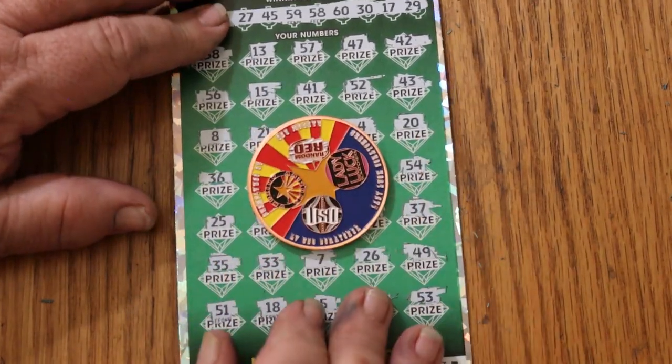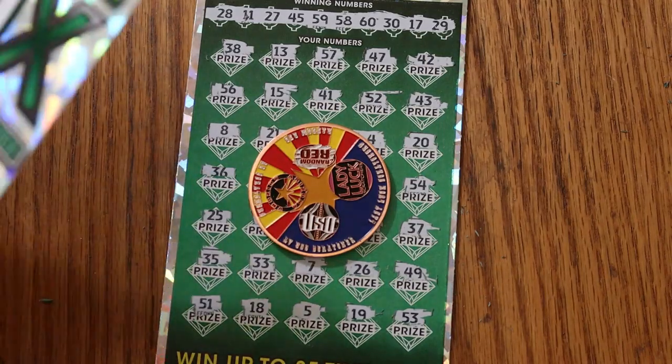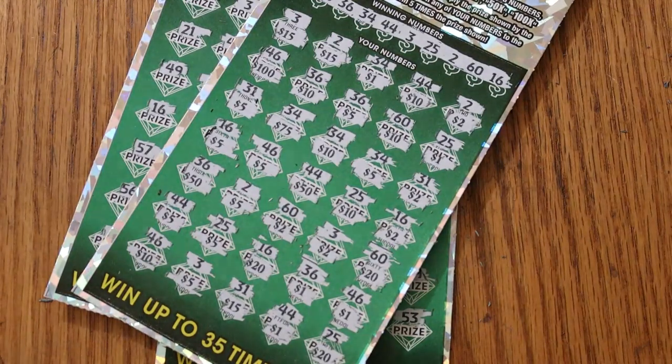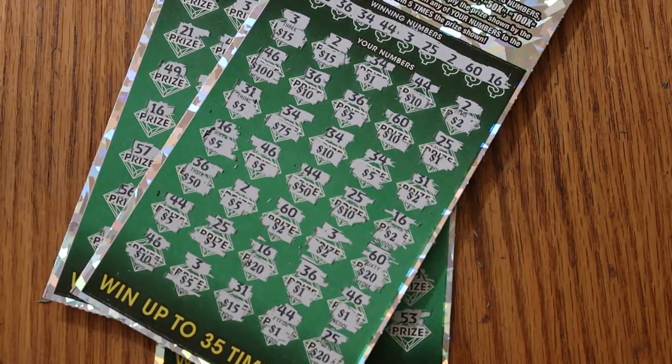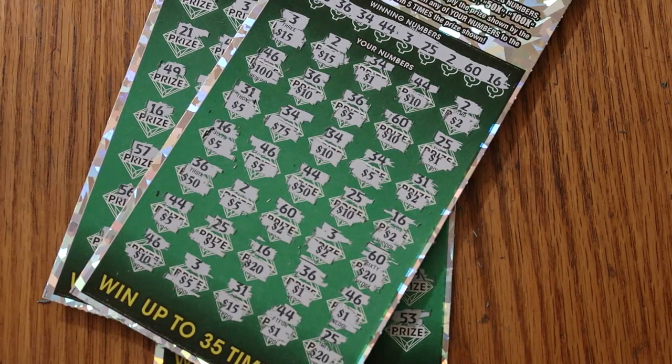All right, well, there you have it, folks. 4-ticket session. 2 of the 4 were winners. First ticket, though, in the session, a massive, massive 500. Not so massive on a $50 ticket like it would be on a 20 or a 30 or lower. But still, it's the best one I've done so far.